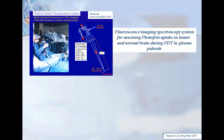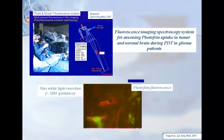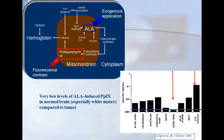Anyway, we used this in the OR, and here's looking down into a brain tumor patient after all the tumor had been removed with the surgeon. So this patient is about to be closed up because the surgeon had removed, and this is with MRI guidance, all of the tumor that was visible. And you look in fluorescence, and there's all the tumor that's left behind. And you know there's tumor left behind in these patients because 100% of them recur locally. So this is not a surprise, but the positive thing is that you can see it with fluorescence.